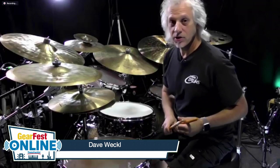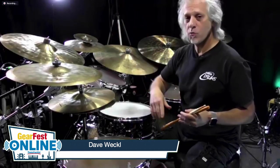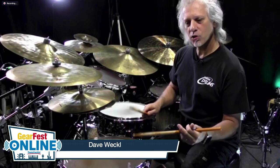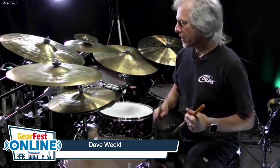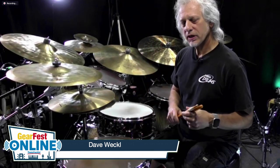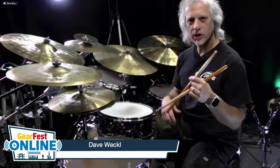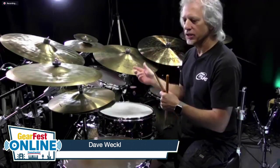Can't be doing this type of stuff when the piano's 6 feet away with the lid open and big, nice, big condenser mics in there. So practice your controlled strokes, practice your open strokes, and fluidity. I didn't get to talk much about Moeller technique, but that's a big one for me where fluidity and flow on the kit is concerned.